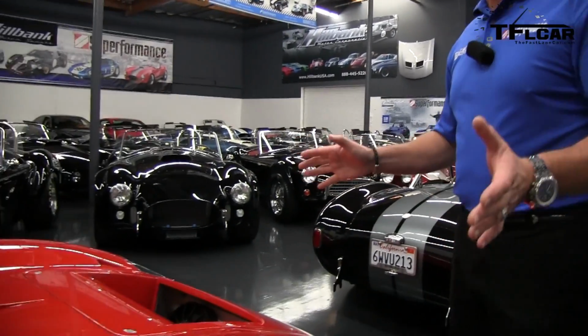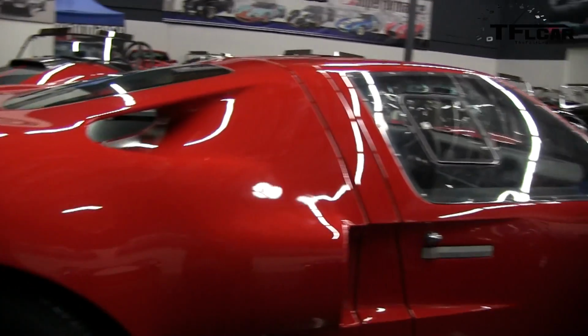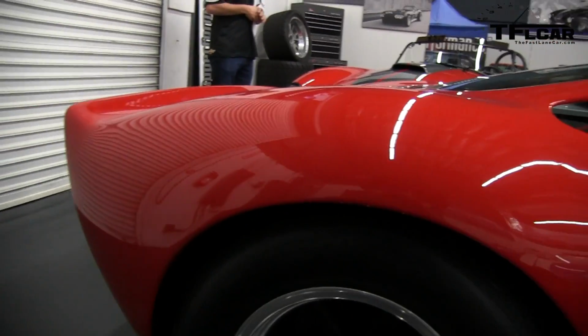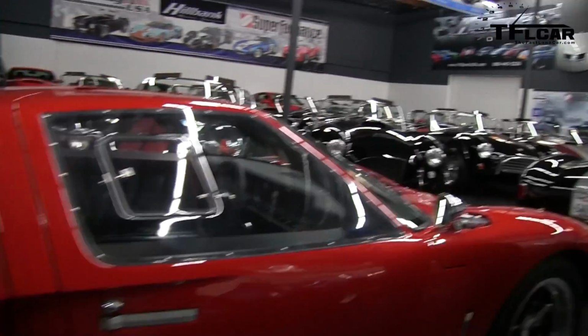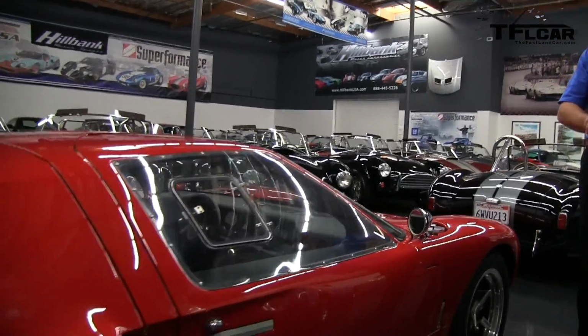And of course, this is the one that started all the GT40s. This is the Mark I. And this is probably the prettiest car. This is what Ford fashioned their new Ford GT on. Yep. We actually physically dropped one of our GT40s off at the design studio at Ford, and Freeman Thomas and them had the car on show there the whole time.